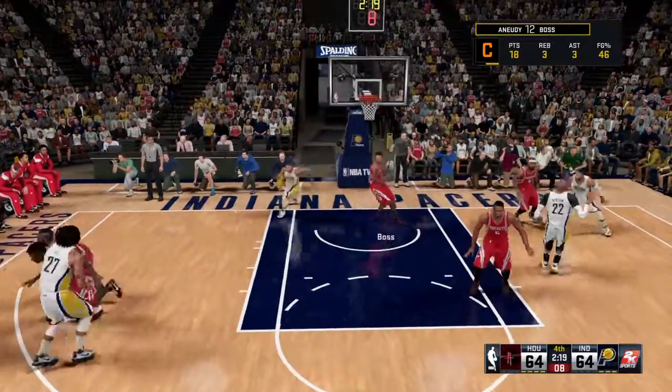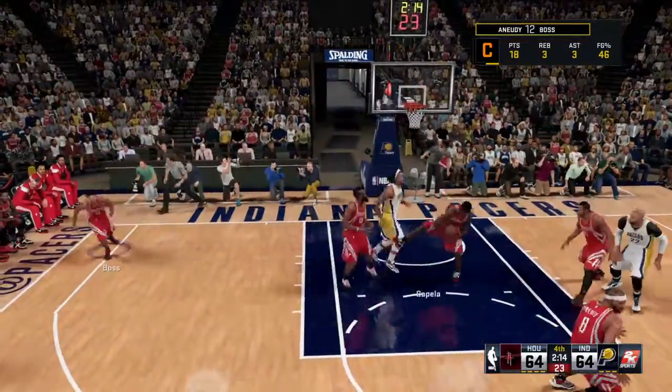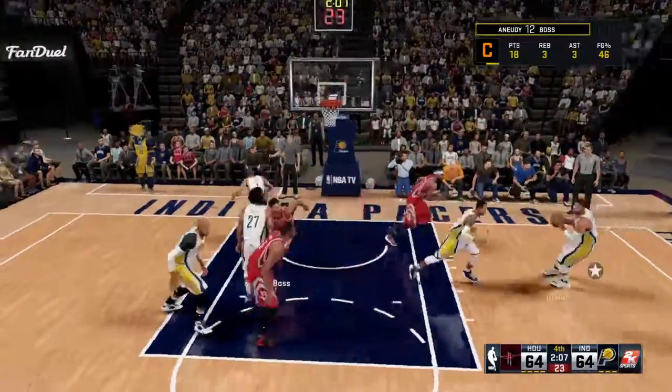Now here is Hill. Clock at 6. George. And it's George again missing. Rockets have gone 4 of 7 from the field since the beginning of the 4th. It's tipped.